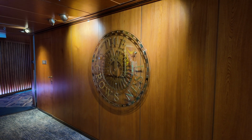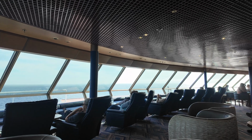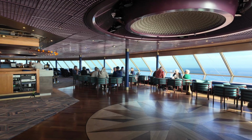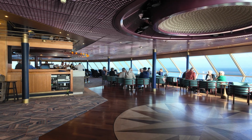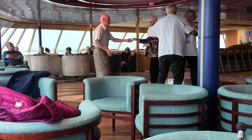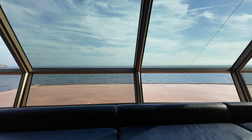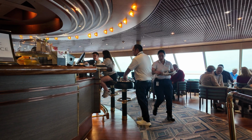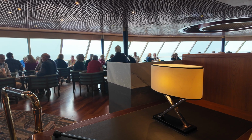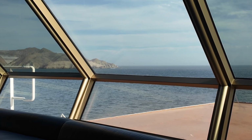Another popular spot on this deck is the Crow's Nest, which is located on Deck 9 forward. Here you'll find a spacious observation area with comfortable seating that's perfect for enjoying panoramic views through its wall of windows. Guests can also enjoy a variety of activities throughout the day here, including trivia competitions and ballroom dancing. The Crow's Nest Cafe features a bar that serves coffee and espresso drinks in the morning, as well as more potent potions as the day progresses. It's a great spot to sip on refreshments and socialize with your fellow travelers, or simply lean back and let the serene sea vistas mesmerize you.